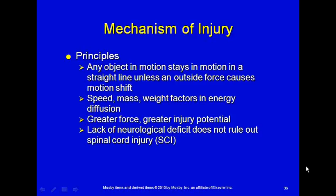Any object in motion stays in motion in a straight line unless it's acted upon by an outside force, and that's Newton's law of motion. Speed, mass, and weight all factor into the energy diffusion, because energy cannot be created nor destroyed; it just changes form. And speed is the most important piece of that whole equation. Certainly, the weight of the object is important, but how fast it's going is by far the most important. The greater the force, which is speed times mass, the greater the injury potential.